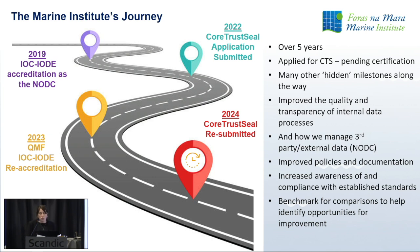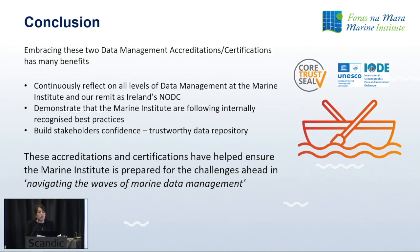I just want to point out as well, there were many other hidden milestones along the way. Things that are not as noticeable, but there were actual big milestones for us in terms of improving the quality and transparency of our processes, and how we managed third-party and external data. We really improved our policies and our documentation, and it really helped to increase awareness of and compliance with international standards. So in conclusion, again, both of these accreditations had many benefits.